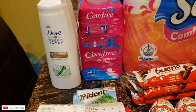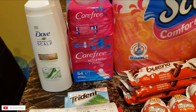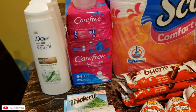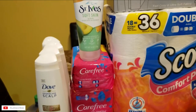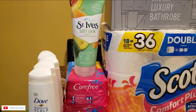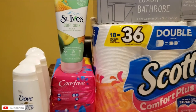$36 in Extra Care Bucks. And I'll show you guys. So it made my subtotal just $6.51. But it was because that $3 CRT for the St. Ives, or however you say it, didn't come off. If that would have come off, it would have been $3.51.